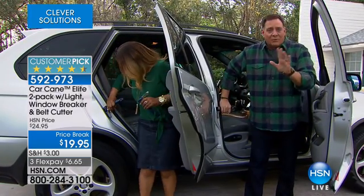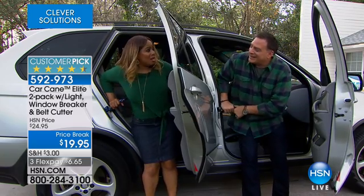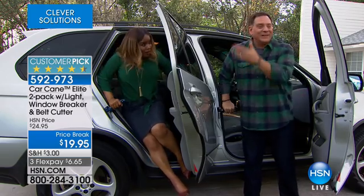Really simple to do. Now, when you get in the car, same thing. Put the car cane in there, seat it. I need to get in because I'm so petite. See what I mean? But it's a handle. But look what I can do. Look at that.